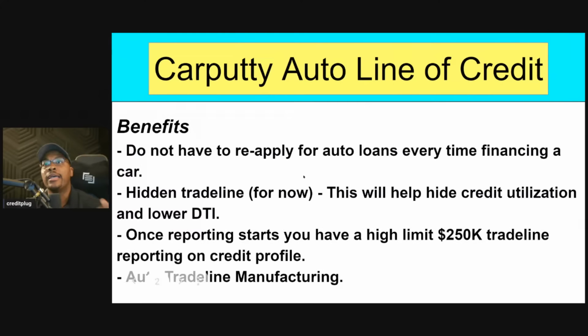So some of the benefits when it comes to Carputty, as I mentioned, you do not have to reapply for auto loans every time you're financing a car. Now, here's one of the biggest game changers. And depending on how you look at this, right? As of right now, Carputty does not report to the Consumer Credit Reporting Agency. So yes, they will do a hard inquiry, but that account currently is not showing on credit reports.